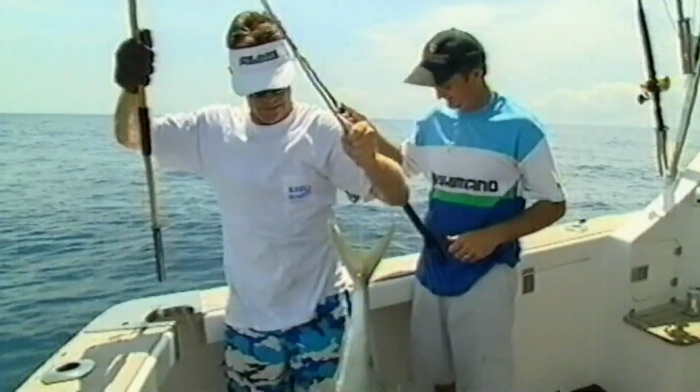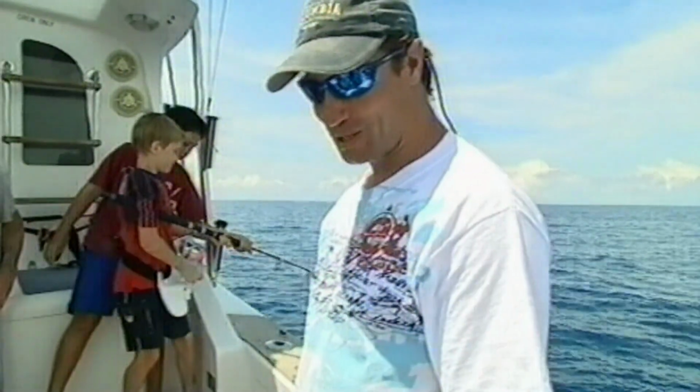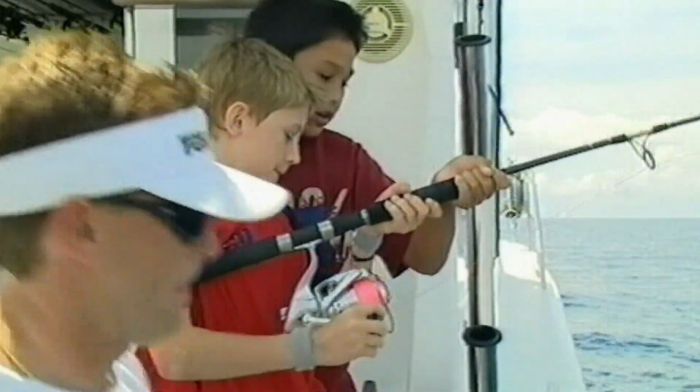Hey, that's a big one. Well done. Big bumper bar, big fish. Yeah, big fish, big bumper bar. Good stuff. Oh yeah, good work, boys. This is teamwork. Good stuff.